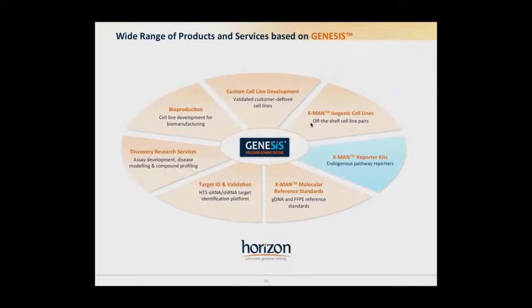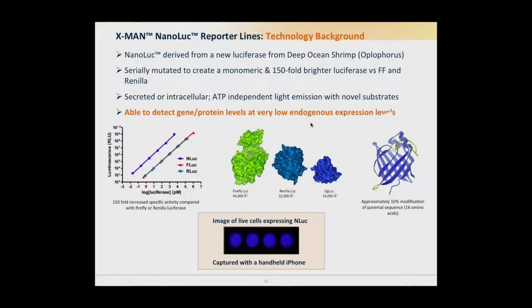One thing I want to cover next is the use of these in creation of endogenous pathway reporters. So this is a novel application of bringing together two technologies to really reveal a new type of assay format. One of these is the X-Man NanoLuc reporter cell lines. NanoLuc is a technology from Promega, which is a new luciferase which is super bright. So it's very bright compared to the current luciferases that are on the market.